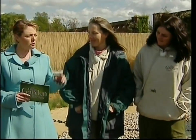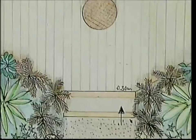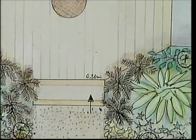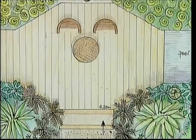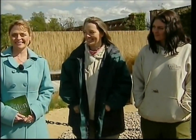Let's remind ourselves of what you two wanted to achieve. With Foliage, a garden for all seasons, Caroline and Claire wanted to create a garden that could be enjoyed throughout the year. A gravel path leads to a raised decking area, framed by a blossom hedge and fruit tree border. But did it turn out according to plan? Well, let's enjoy the finished result.